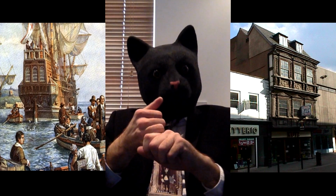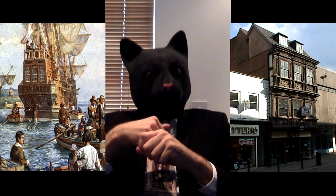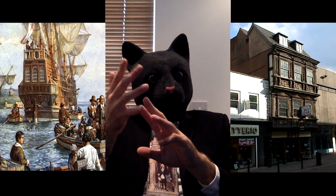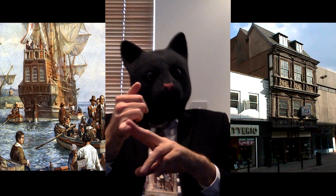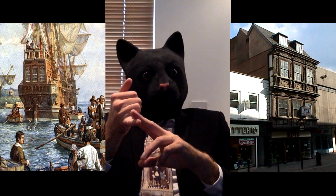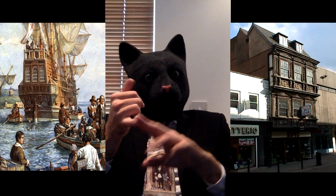When questioned about losing something of value, it turns out that first of all, the owner of the building originally was the Berkeleys. Now the Berkeleys were connected with the London Company, and it's the London Company who sent over the Speedwell and the Mayflower.